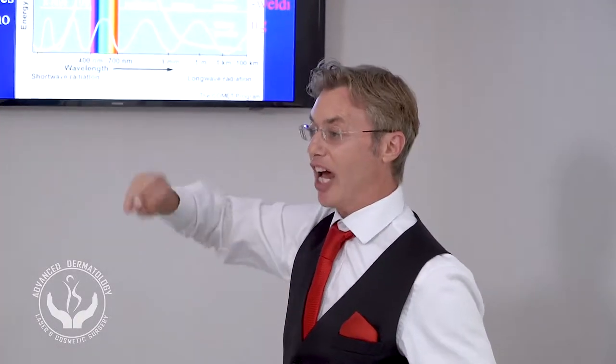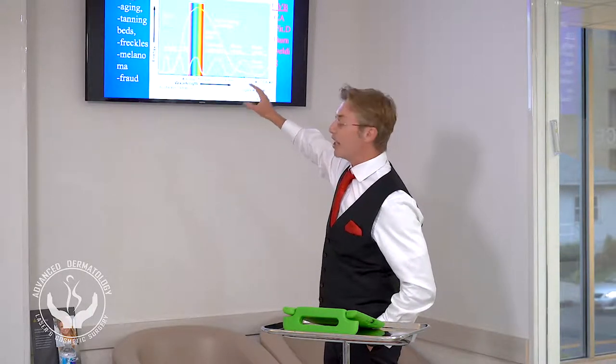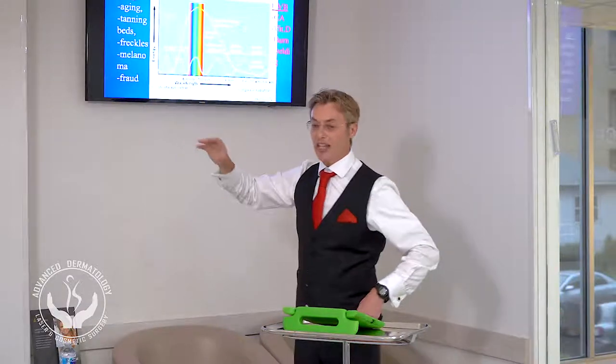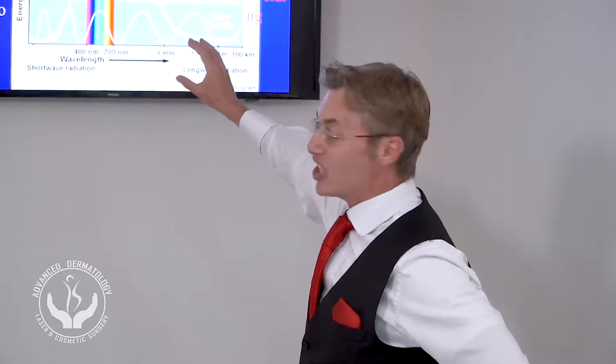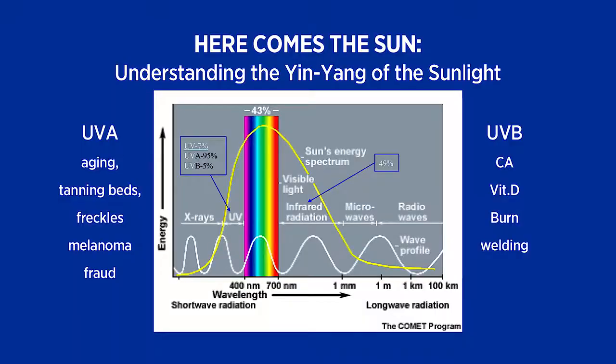Then you have the also non-visible, but on the other side of the spectrum, ultraviolet radiation, of which there are three types: UVC, UVB, and UVA. The ones that penetrate through the ozone layer are UVA and UVB, and those are the rays responsible for some of the effects we're going to concentrate on today. Those make up only 7% of the sun's energy that reaches the Earth, and out of them 5% is the UVB. So what does the UVB do?